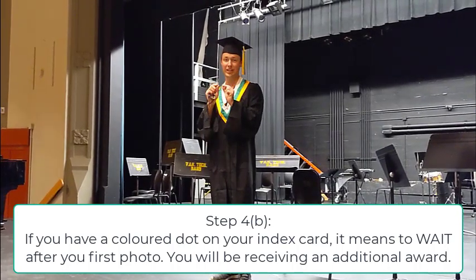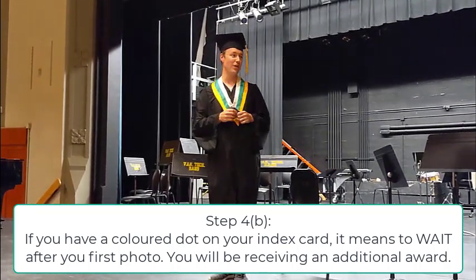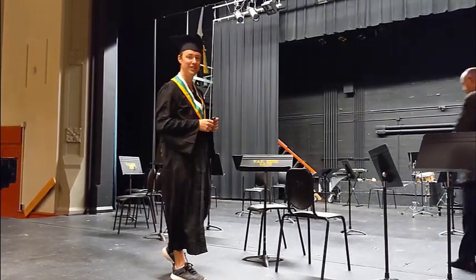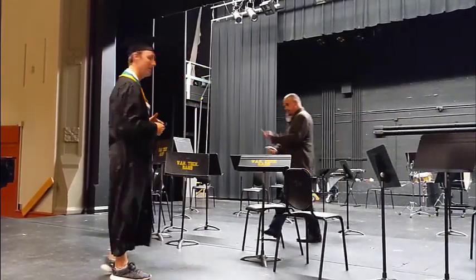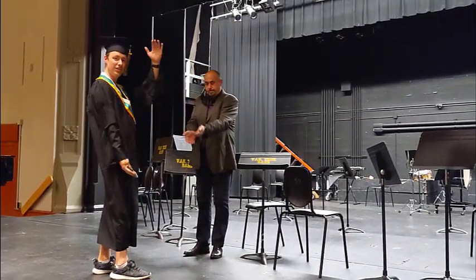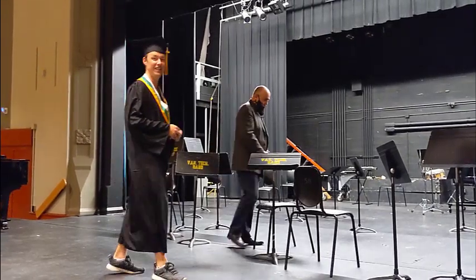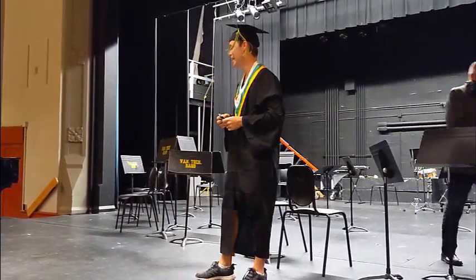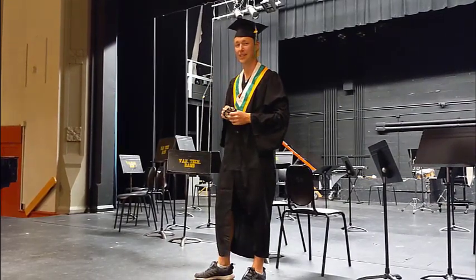But if you have the sticker, make sure you stay there, because Mr. Morrow, who suddenly will now be over here and be the one who's greeting you in the center of the stage as our principal, will be grabbing the scholarship, grabbing the bursary, grabbing the world's largest trophy you've ever seen and presenting it. And you'll get a second photo. So everyone gets at least one photo, and if you've got that sticker, you'll get the second photo.